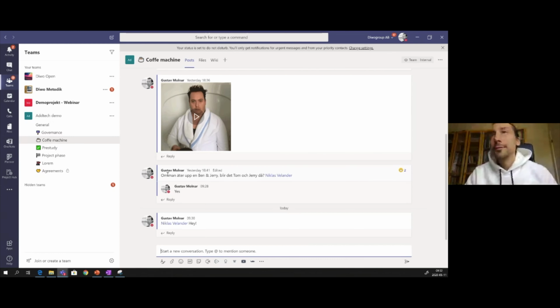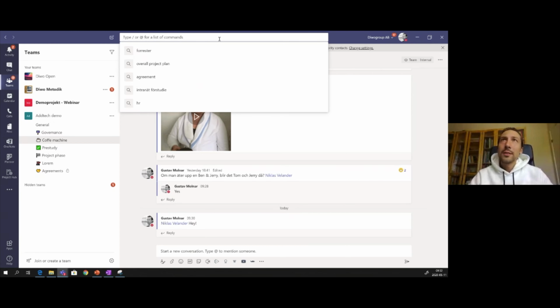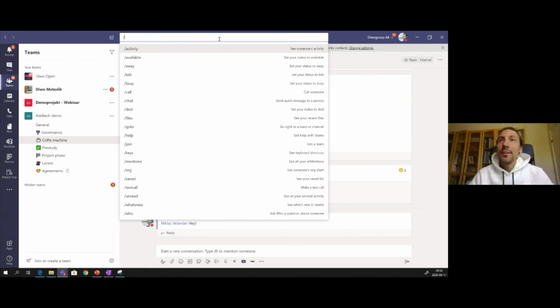Another thing that I just forgot to mention, of course, it's also kind of a command, but that is using this little search bar here up in the top. You can use that to search for people, or search for files, or search for any kind of content that you have within your teams. But what I want to share with you is the command that is Shift-7, or make a slash up there.